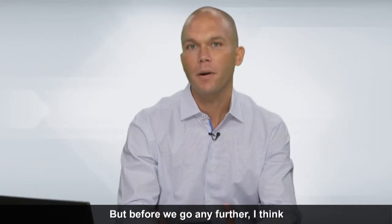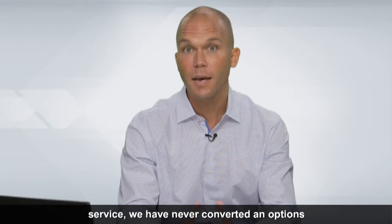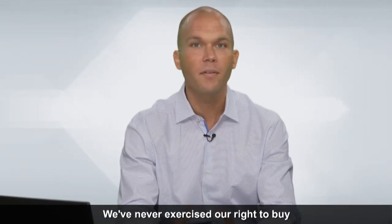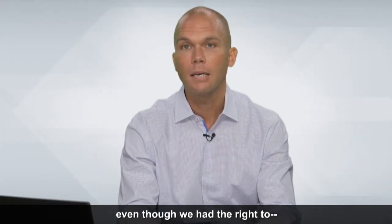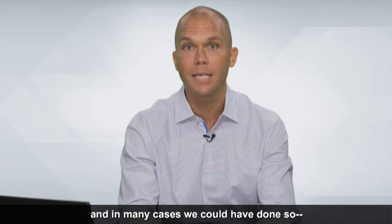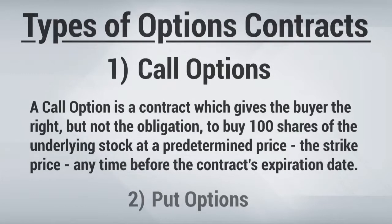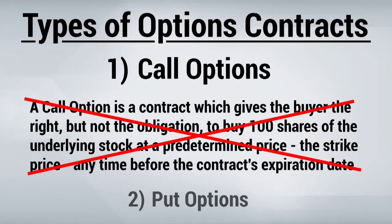But before we go any further, I think it'll be helpful for you to know that in my Cycle 9 alert service, we have never converted an options position into a stock position. We've never exercised our right to buy 100 shares of the underlying stock, even though we had the right to, and in many cases we could have done so for a pretty handsome profit. So for that reason alone, it's not really necessary that you know the textbook definition of a call option.